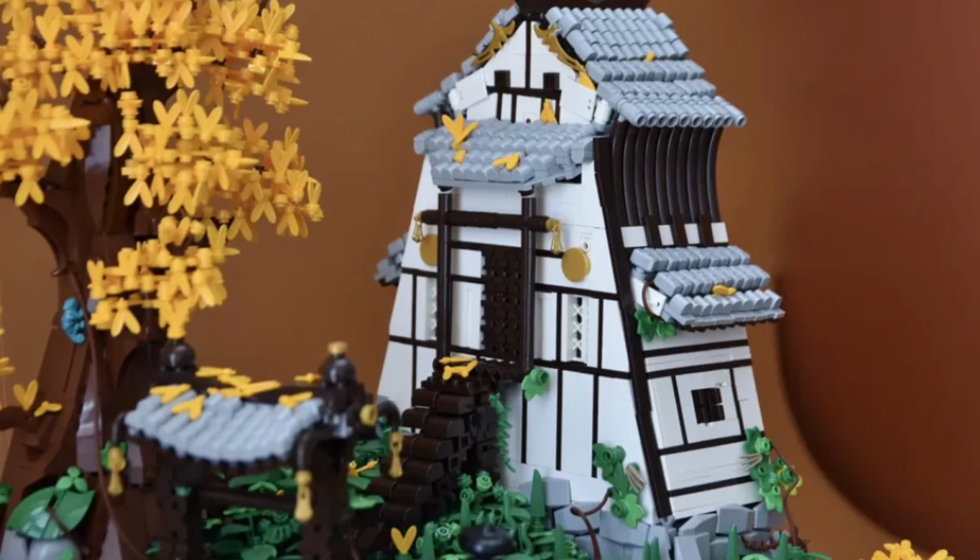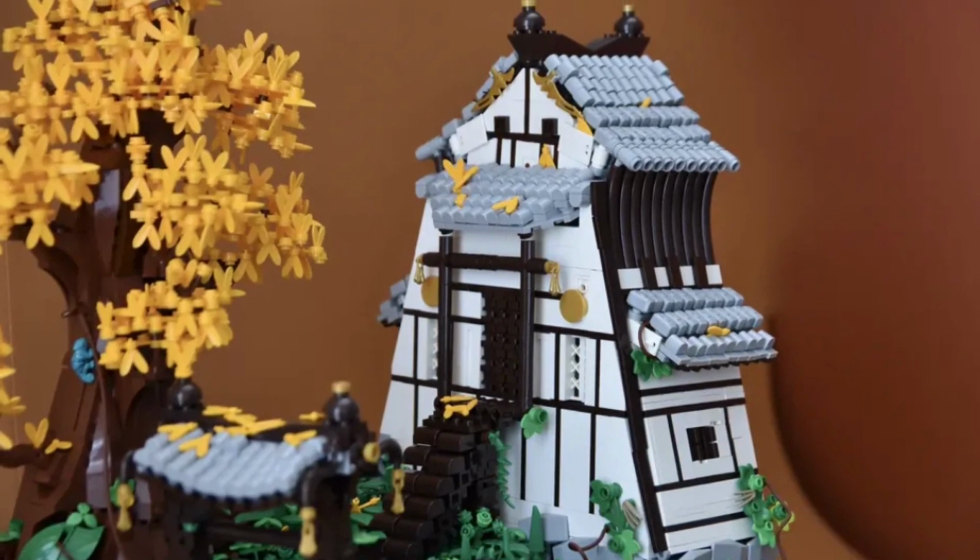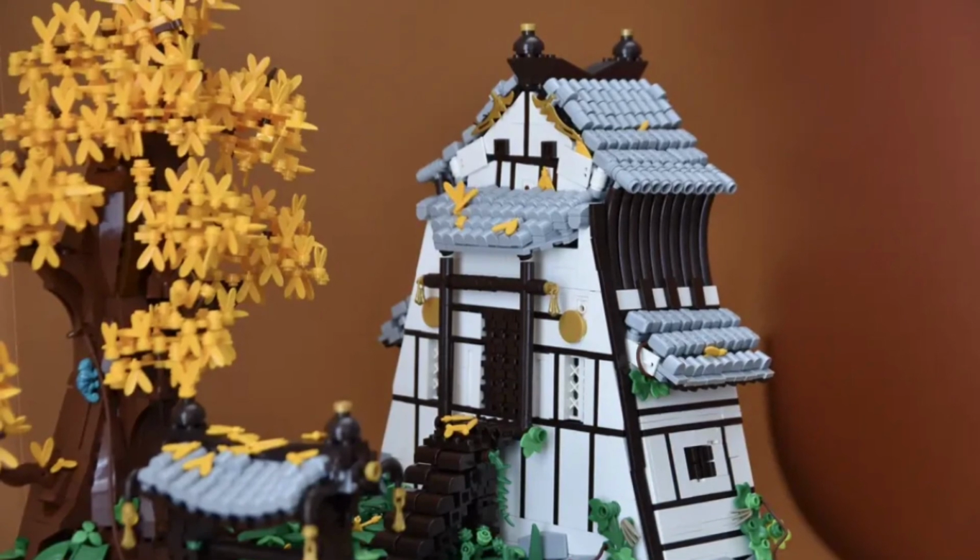Very well executed. I love the overall designs, the rooftop, the tree, just on top of kind of like a mountain feel. Definitely buy for me. I really do enjoy this one.